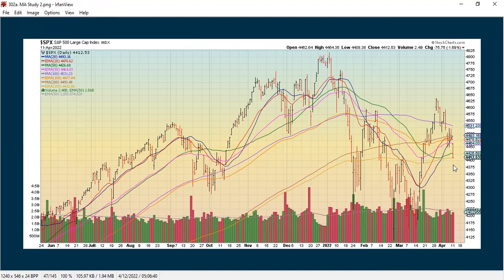But if we fall below this, there's really not an awful lot below us as far as moving averages, at least based on what I plot, that could offer support. If we do go back up, there could be some resistance at these other points.